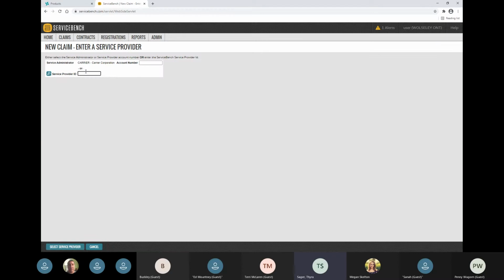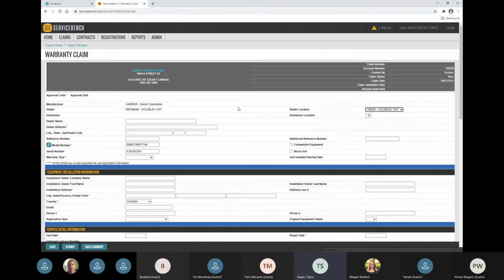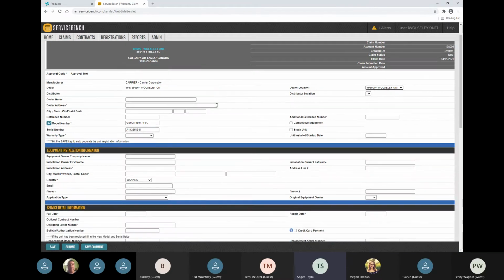Your service provider ID will be the 9-digit number that you were given for your company, and then you select service provider. Okay, and then it brings you into your claim. So here's where you will fill in the information.